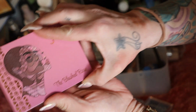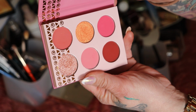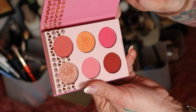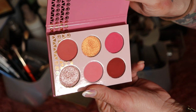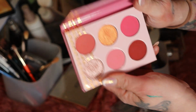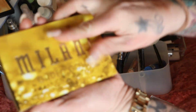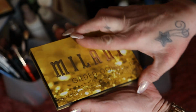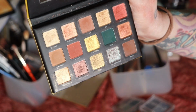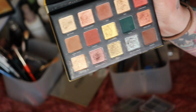The Juvia's Place Blushed Rose. It's a pink color story. That's really pretty, but I don't wear it. I don't need it. I'm gonna donate it. Last, the Milani Gilded Gold. This was their knockoff of the Natasha Denona Gold palette, which I have, so I don't need the Milani version. So once again, I will also be donating this.